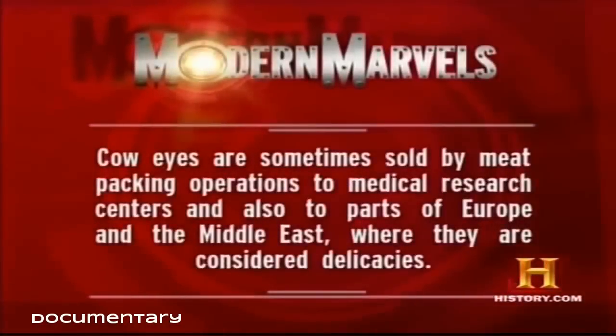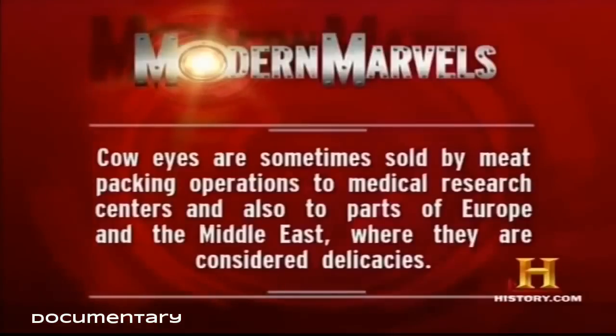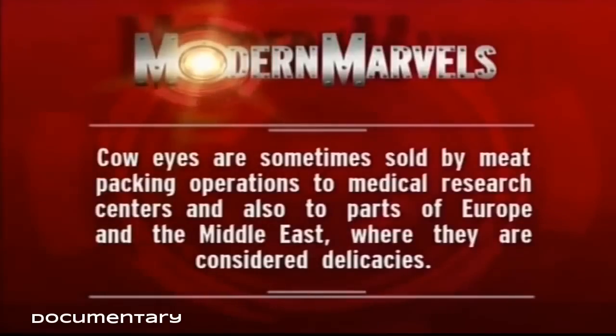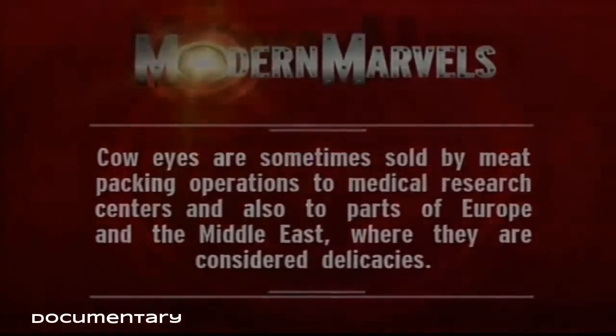Cow eyes are sometimes sold by meatpacking operations to medical research centers and also to parts of Europe and the Middle East, where they are considered delicacies. The butcher will return on Modern Marvels.